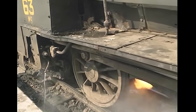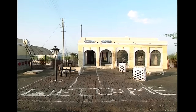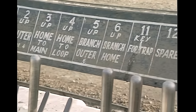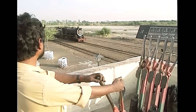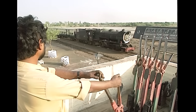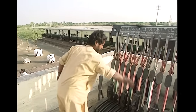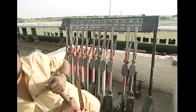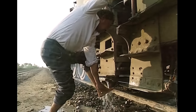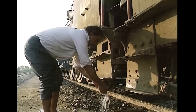The ramshackle charm of the railways here lies not only with the trains, but with the stations and infrastructure as well. At Jamrao Junction, the traveller is bid heartily welcome. English is still the official railway language, informing the signalman which of his ancient levers to wrestle with. The branch train from Jhudo arrives with the one remaining active YD class engine in charge. The driver takes the chance to rinse off some desert sand while waiting to cross the evening train to the terminus at Khokhrapar.